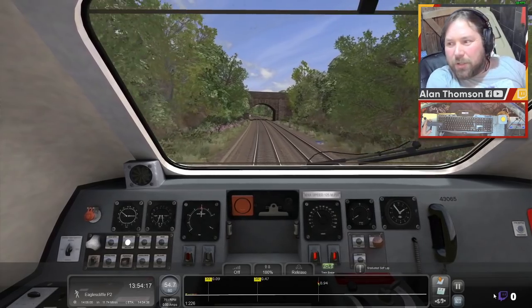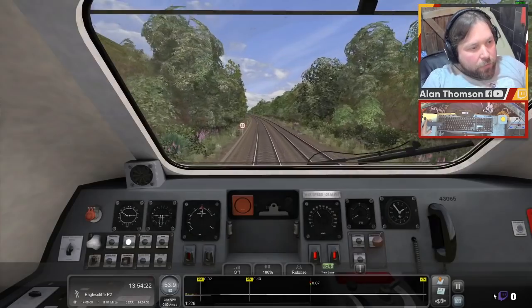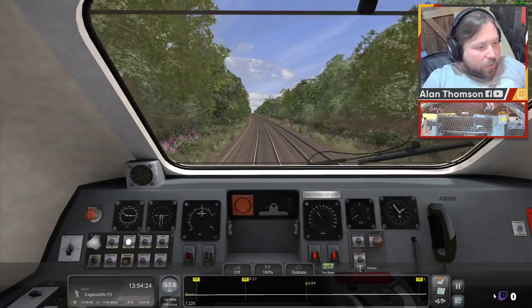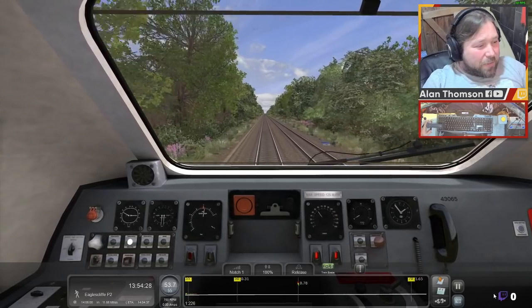I will actually get up to do this bit of the route at some point in real life. I've never come down this section of it. Not that I can remember. I might have done.